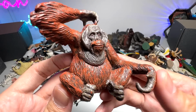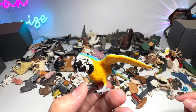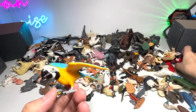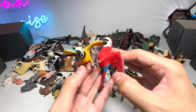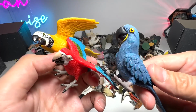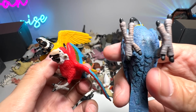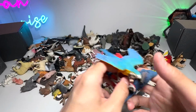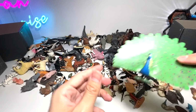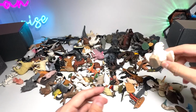Orangutan will go into the Primates collection. Blue macaw. We have a couple of macaws. The red one right here. And this one looks very similar, probably from the same family. Hyacinth parrot. Peacock with the feathers wide open, beautiful.